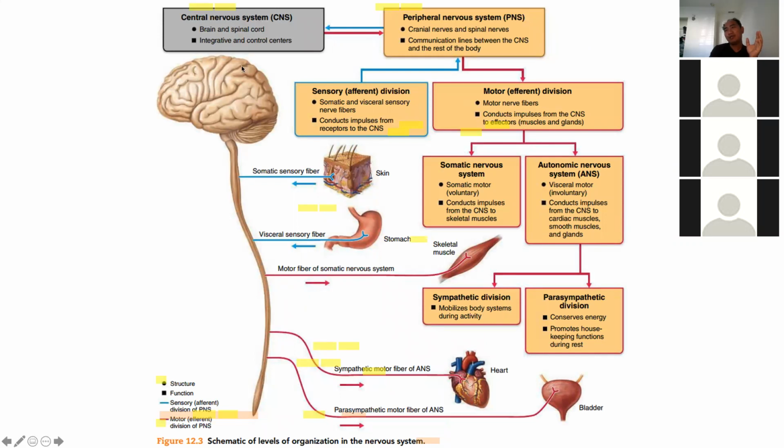So yes, the brain and the spinal cord are our central nervous system. It is like a federal government: it will not be involved with everything, but everything might have to go through the federal government. There are some processes that we do at the state level. The same thing here: there are many things we do just in the peripheral nervous system, but most of the time in the central nervous system we want to control. So, brain and spinal cord, central nervous system.